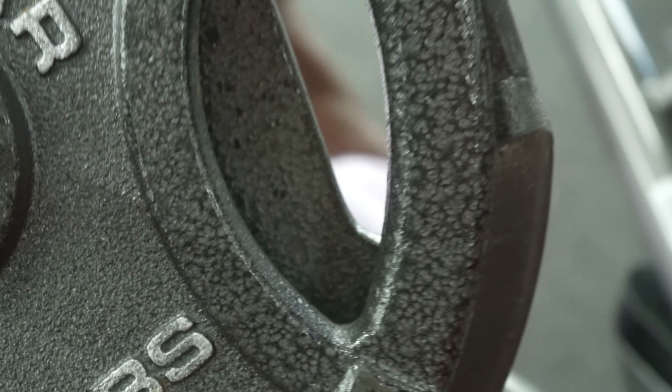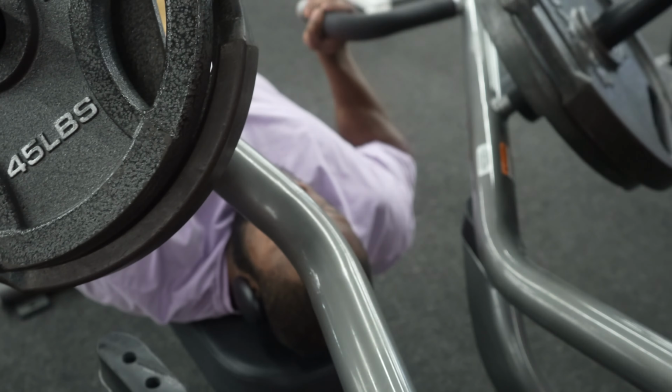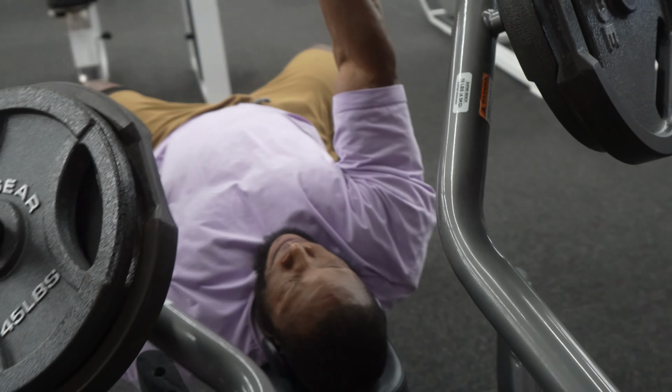Then hit some chest press, got some unilateral action, really good stretch, really good squeeze on these. I like this piece of equipment too.